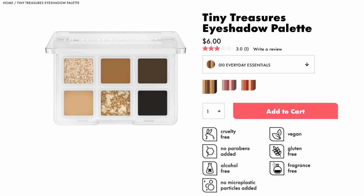I don't know if you really need another neutral palette or if your collection is full of them, but if you are looking for an affordable option from the drugstore, highly recommend this one. The other palette is a $6 eyeshadow palette from Catrice. This is their new Tiny Treasures eyeshadow palette. I have the Everyday Essentials one, and again, just a good staple neutral eyeshadow palette.